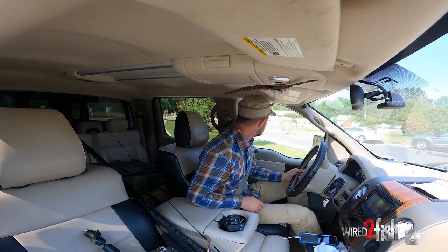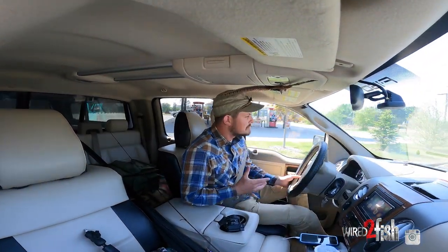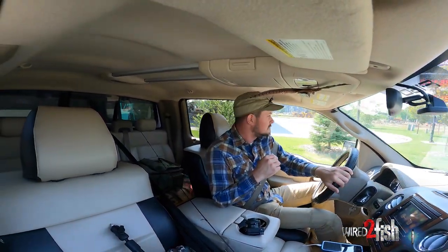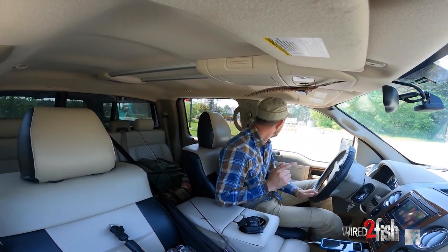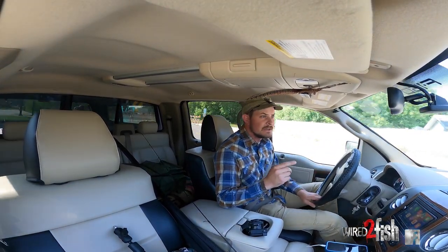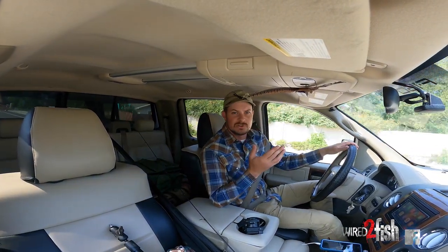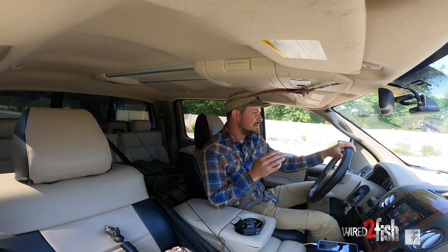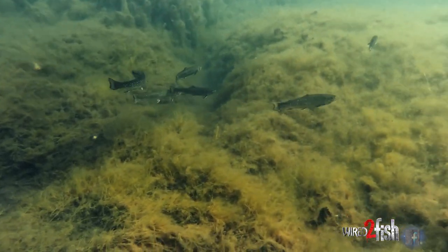So I am about to do something I've been looking forward to for almost a year. Really unique fishery that we're about to go explore today. I have fished it one time, but I fished it from the bank, so there's more to it to be explored. And what we're targeting today are brook trout. And we're targeting brook trout in a spring.